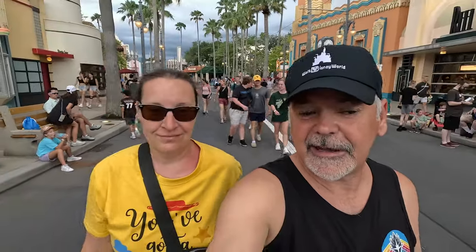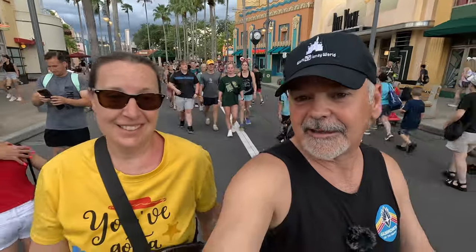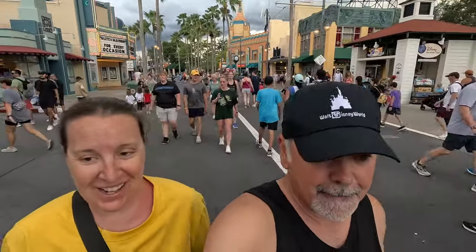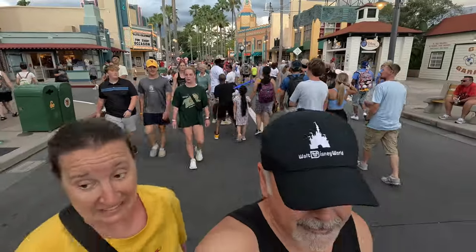So we did a quick stop home, we hopped in the pool to cool off, and a little wardrobe change, because it was a hot, hot day at Magic Kingdom. But we're here at Hollywood Studios, we're going to head right for Rock 'n' Roller Coaster and get in line right away. I'm a little worried, I have not ridden this since 2008, but I'm hoping things will be okay.